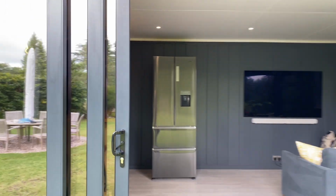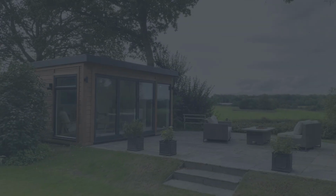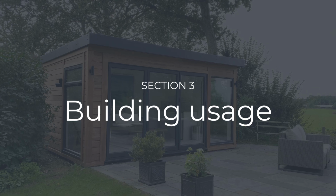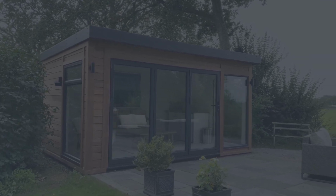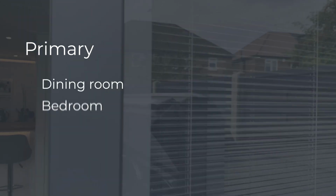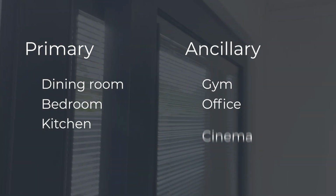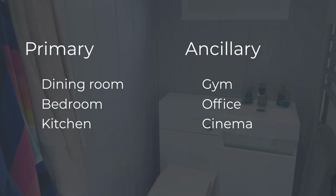So now you know where you can put your building and the sizes that you're allowed. It's worth bringing to your attention what you can use the buildings for. It's critical for both PD and for planning that these buildings are ancillary use of the house and not primary. A primary use would be something like a dining room, bedroom or kitchen, whereas an ancillary use would be a gym, office, poolside room, cinema room. It's very critical that you are only using it for ancillary use.